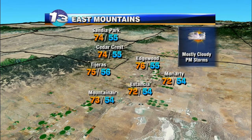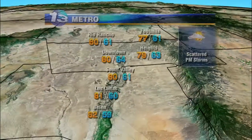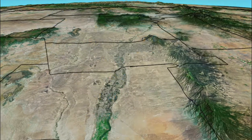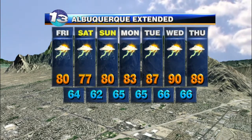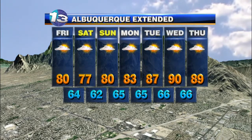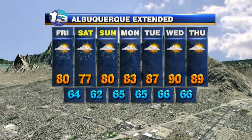Over the east mountains, mostly cloudy skies. Highs into the mid 70s in the metro. We'll top out near 80 degrees this afternoon. So even the Albuquerque metro area is well below average for this time of the year. Only the upper 70s for tomorrow as the showers and storms continue, especially in the afternoon. A little bit drier with warmer temperatures by next week.